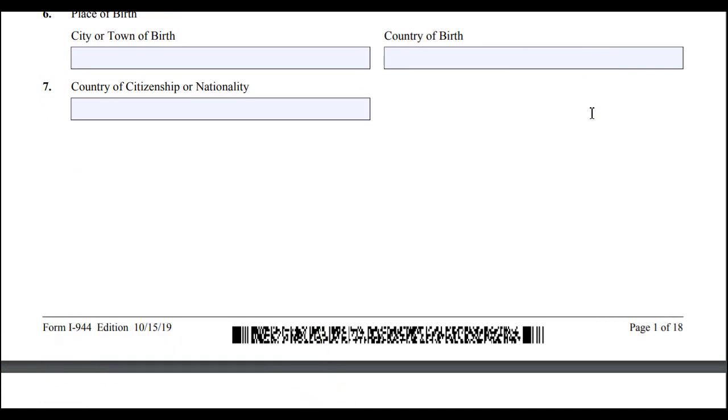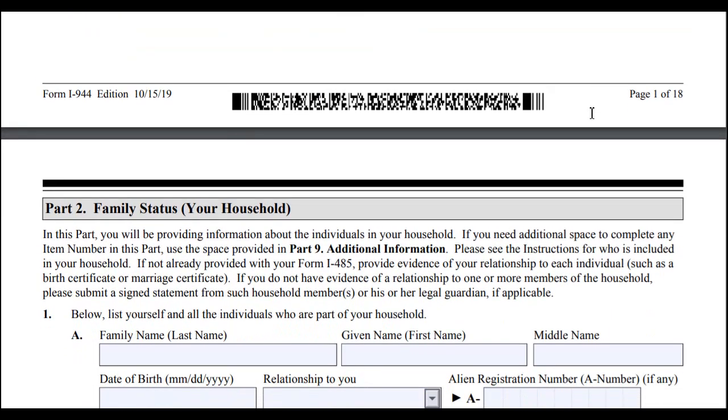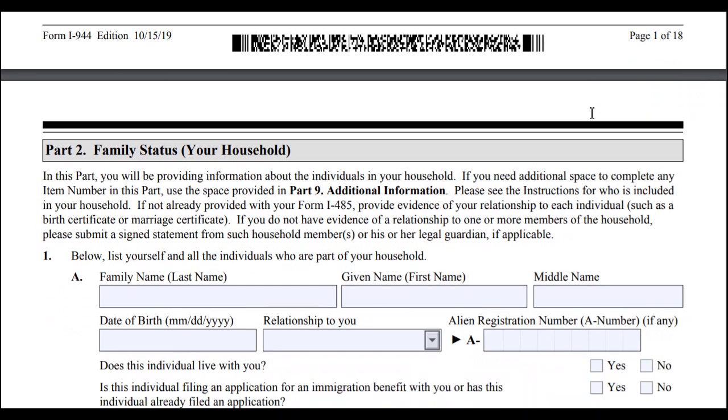USCIS gathers this information with the Form I-944, Declaration of Self-Sufficiency. Part of the requirement is showing that the applicant has sufficient health insurance as evidence that they will not become dependent on government assistance for medical care or medical insurance purposes. This article helps to explain what these insurance requirements are, the different ways they can be met, and the implications of applying without medical insurance, as well as the options available to those who don't have a social security number.